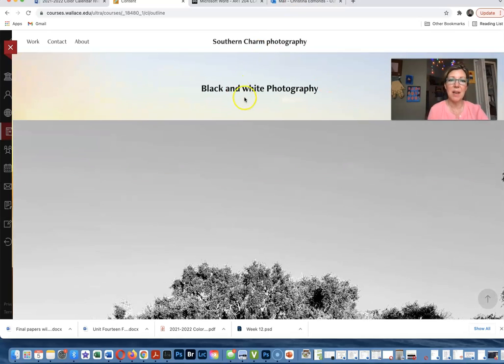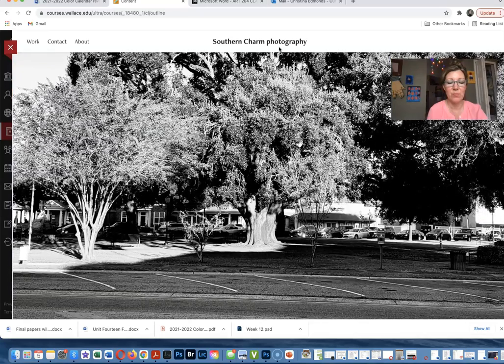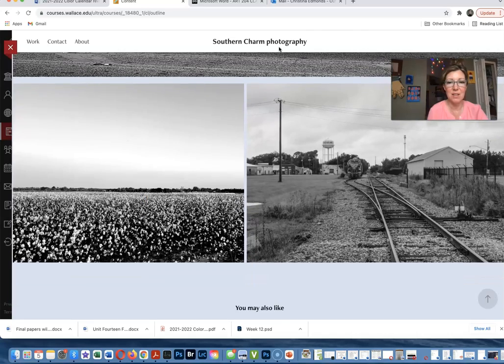I think I might capitalize the W only to make it consistent. And the same with Southern Charm Photography. I would capitalize the P. I mean, not ordinarily you wouldn't, but just to make it appear consistent. And this is lovely. Great, great, great. Oh, super straight. I love that. And this one also, just perfect.